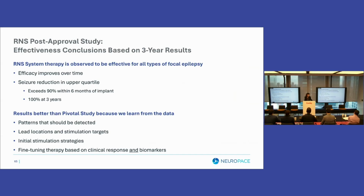Why are things better? Well, you have a sense of all that we have learned. We have learned what should be detected. When we started out, we waited until patients were well into their seizure in order to intervene. And now we recognize that it doesn't work best if you use it as a seizure stopper. It works better as a neuromodulation device.